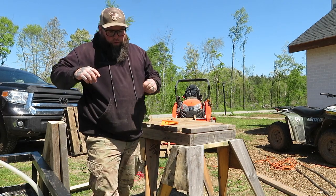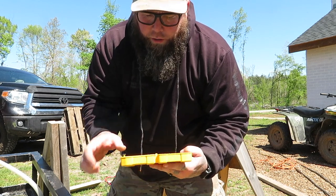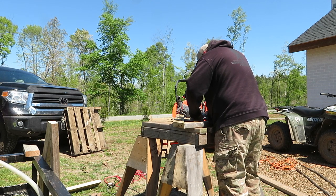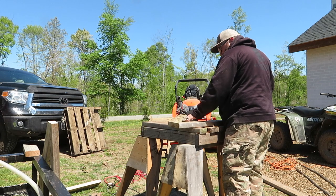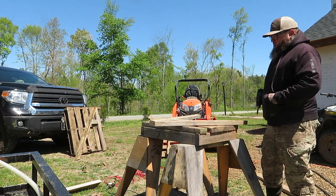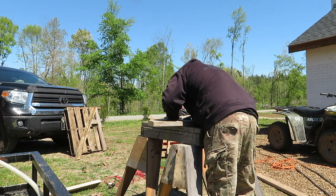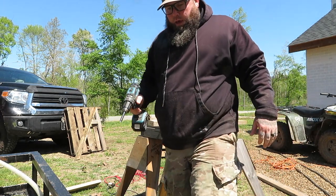Perfecto. Always try to remember to put your tools away, or at least know where you put them. But you won't, because I don't. No big deal. That ain't going nowhere. Okay, we got that.